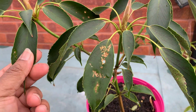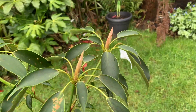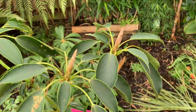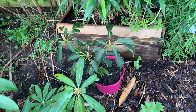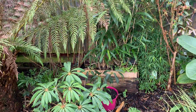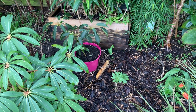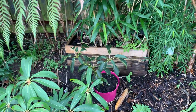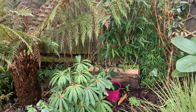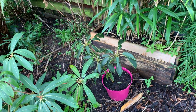Okay, let's have a look at where I'll put this one. Right, now I'm thinking to place it here in the middle of this border, in front of the arrow bamboo. It can grow up behind the Tetrapanax and fill up that area there. And because it'll do okay in shade, the fact that it'll be under a canopy shouldn't hinder it in any way. So I think, yeah, that's where that's going to be.